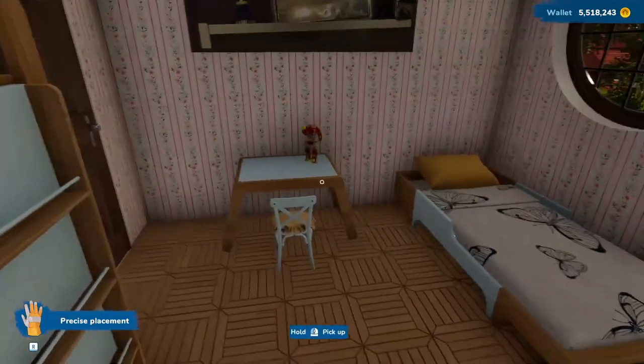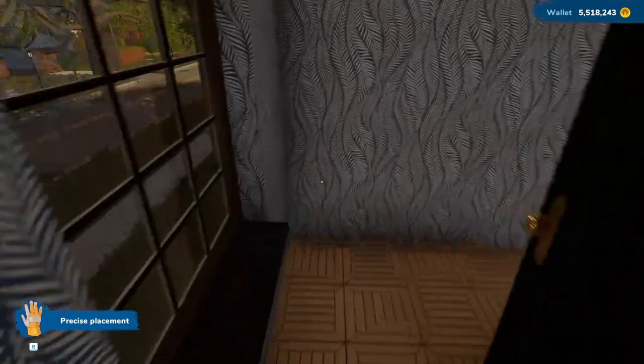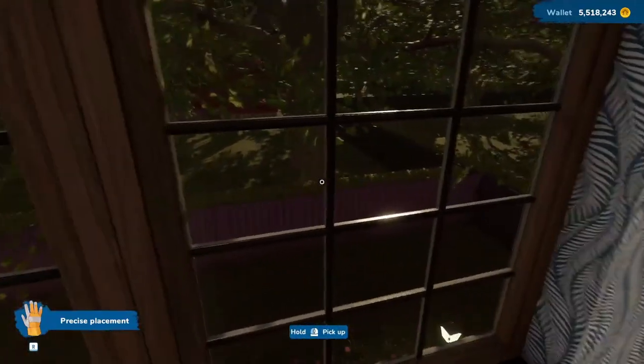I think for now that's it. This house basically needs a final decorations pass, and that's what we are going to do on Tuesday.